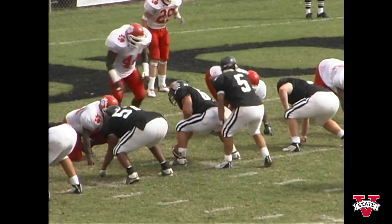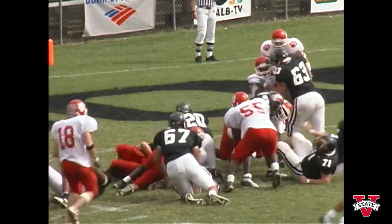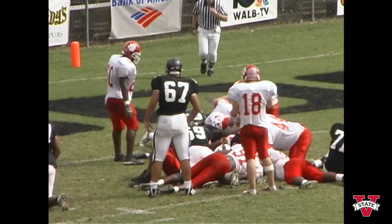Gets the ball from the play clock down to 2 seconds. They trap it on 1 second inside the middle and break the tackle just down about the one.